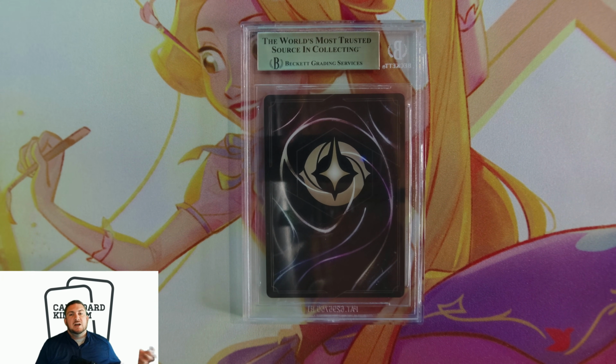It's in a BGS 9.5 case. A lot of people think that means it's not a 10. When in reality, if I sent this card to CGC, I have no doubt it would get a Pristine. If I sent it to PSA, I have no doubt it would get a PSA 10.